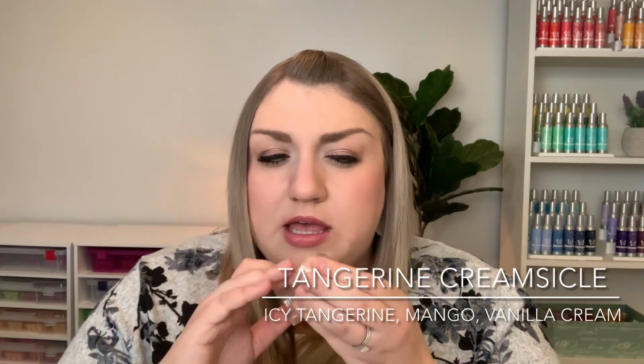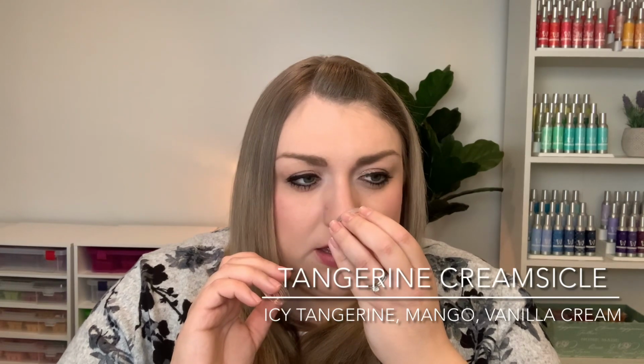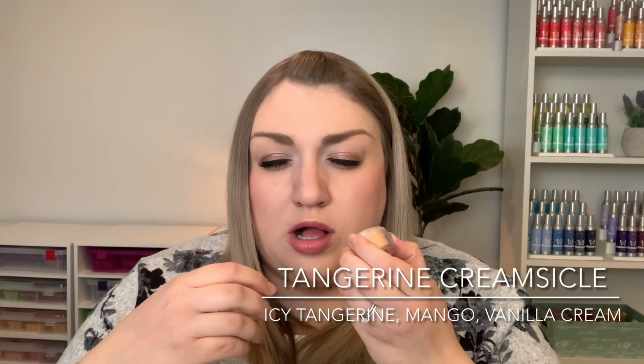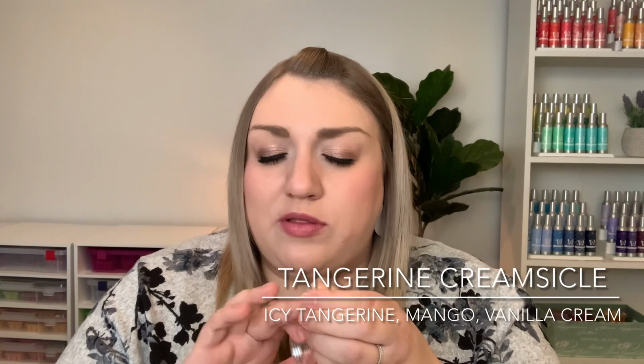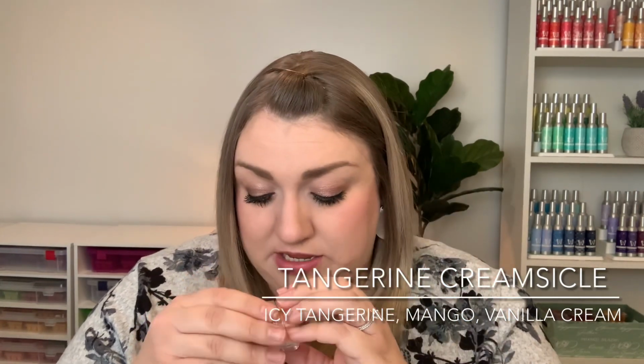It smells kind of similar to apricot vanilla, I think, but with more of an orange tangerine note, and definitely a little bit more on the edible side rather than the perfumey side. That's really nice. I think that I will like this one. It is very sweet, and I do get a lot of that vanilla cream swirl, so that is really, really pleasant. And then last, but certainly not least, I'm sure, is Vanilla Waves.